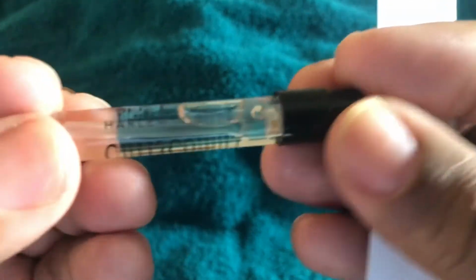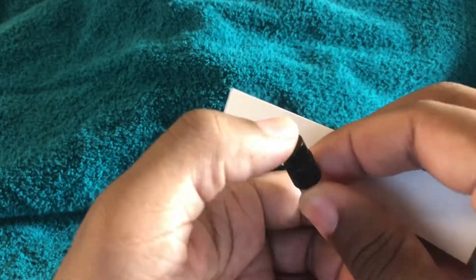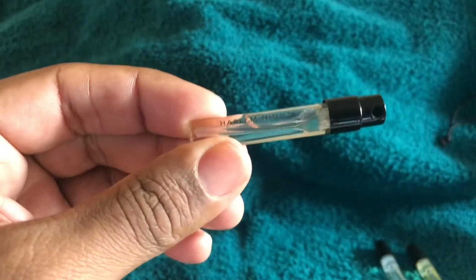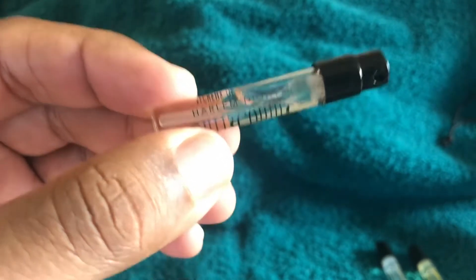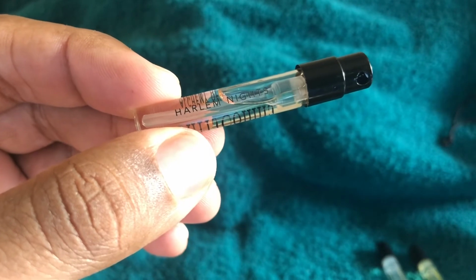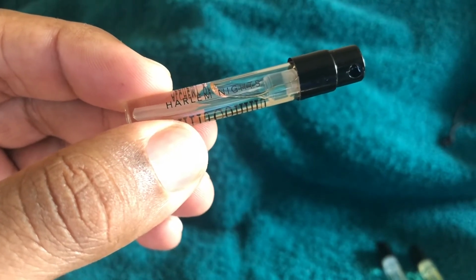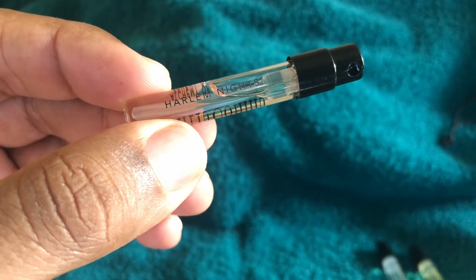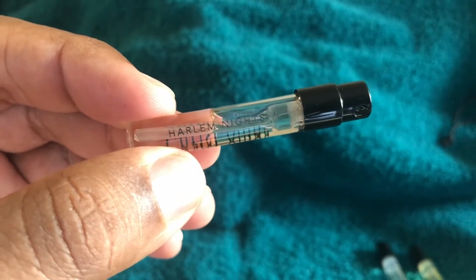And this one, ladies and gentlemen, is Harlem Nights. This one is amazing to me. This one is amazing. Let me make sure the sprayer is good. Oh yeah. Oh yeah, man. It's been a minute since I smelled it, but yeah, this one is the one I like the most out of the Renaissance collection. This one, boozy, sweet but not too sweet at all. This is just it right here.